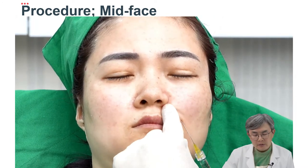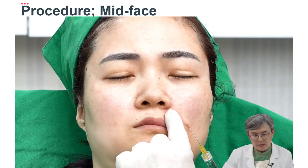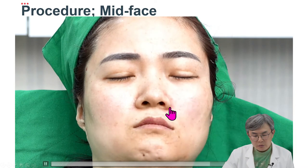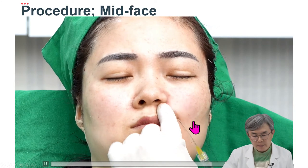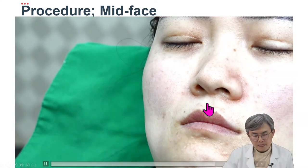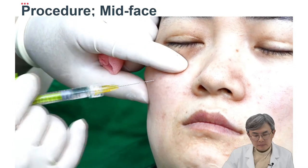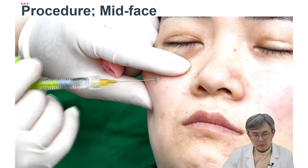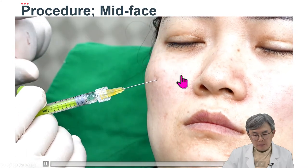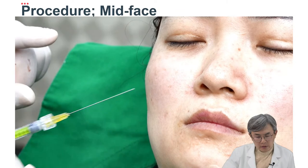With the left guide hand, fill the volume up, and finally dissect the nasolabial crease area using the filler cannula tip, and inject a small amount of HA filler. The right side is also the same. Touch the bone, especially with the cannula tip located on the infraorbital foramen area, and inject a bolus.